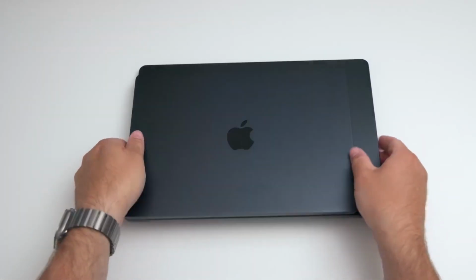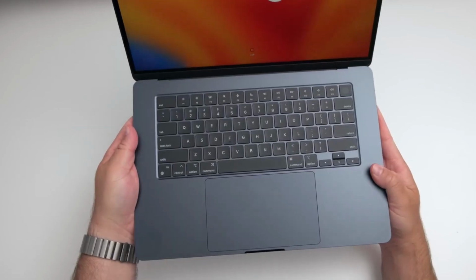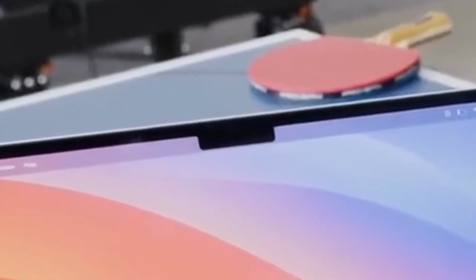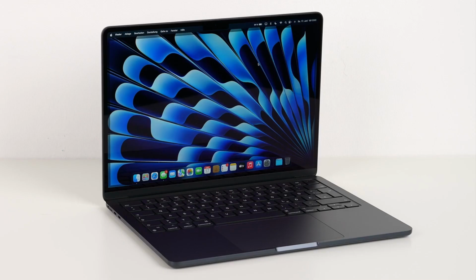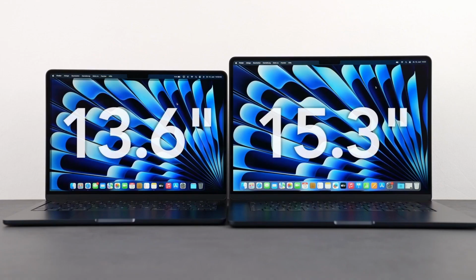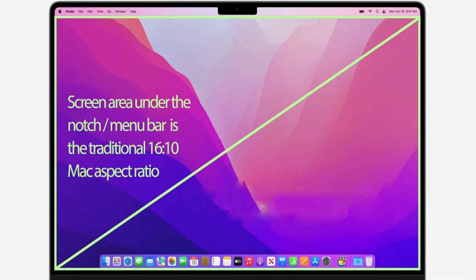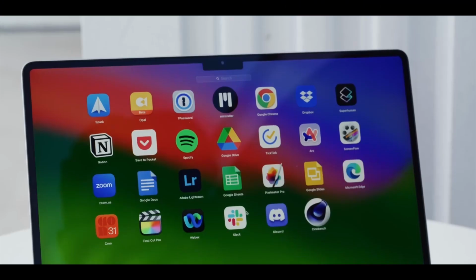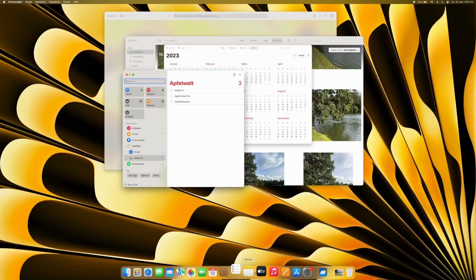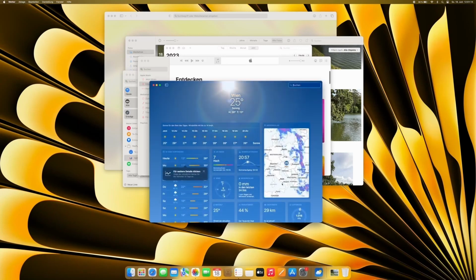Well, using this device on a day-to-day basis doesn't feel drastically different from the 13-inch Air. The keyboard, touchpad, and trusty webcam notch are all still here. The biggest difference to note, and this won't come as a shocker, is the screen. Boy, oh boy, that 15.3-inch panel is massive, especially with its slightly taller than 16:10 aspect ratio. It offers so much space that I honestly struggle to take full advantage of it. I can comfortably have windows side by side. On the 13-inch Air, I might have to squint a bit.